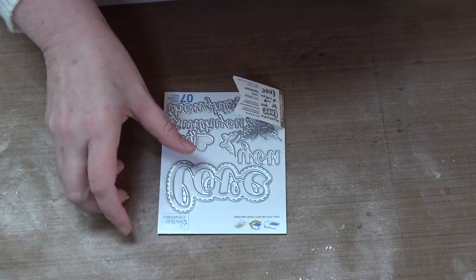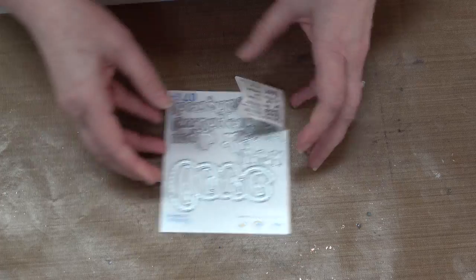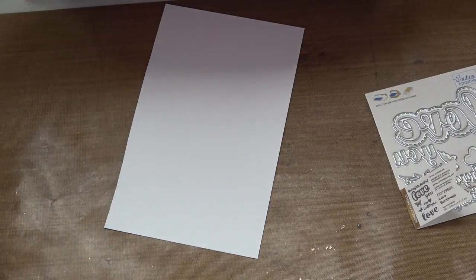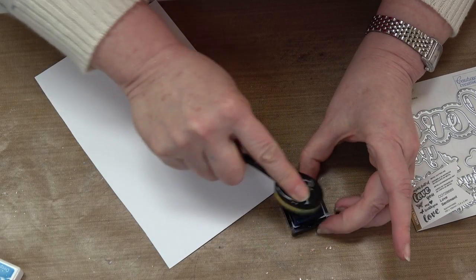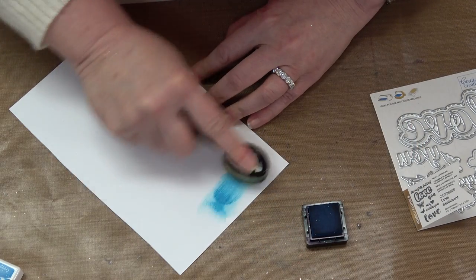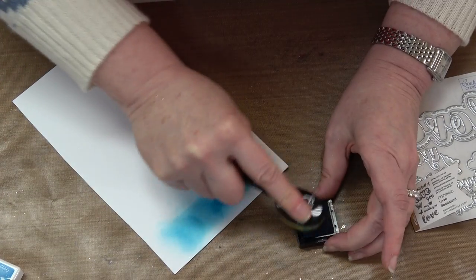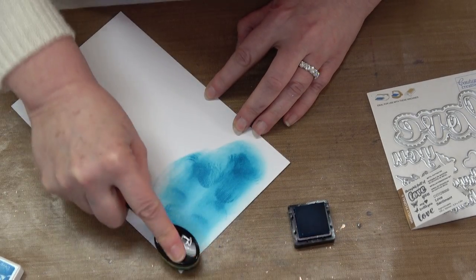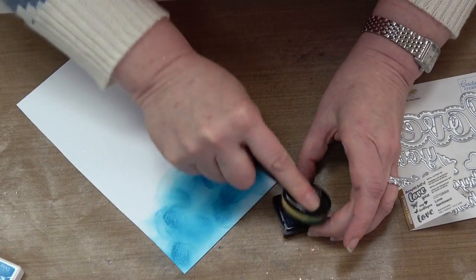All right, so I'm going to play with the love one. I'm not going to do all of them. I'm only going to play with one just so you can get an idea of what we have. I didn't pull any paper out, so you're going to bear with me for a minute, and I'm just going to make some paper. I don't want to cut it all out of white, because then you won't be able to see the difference. I just want to get some ink down. I'm not even trying, I'm just making a mess, but that's okay. I just need some colored paper.